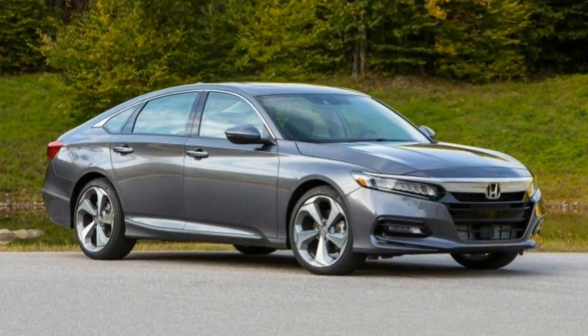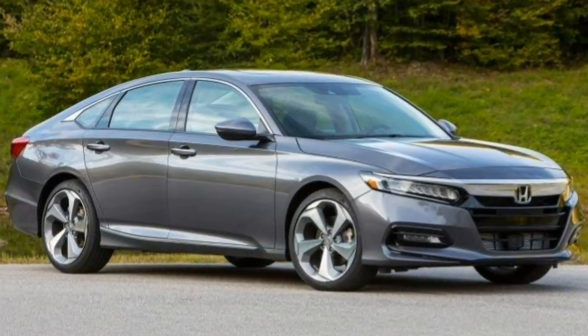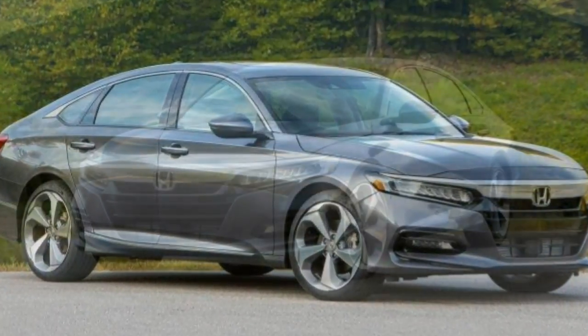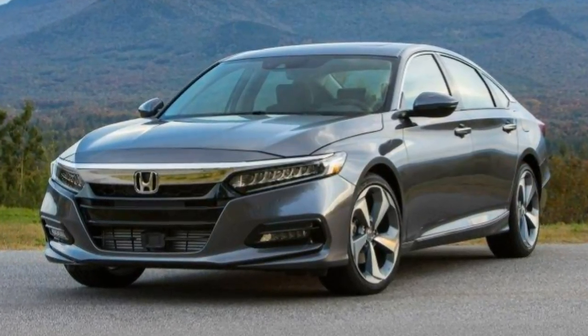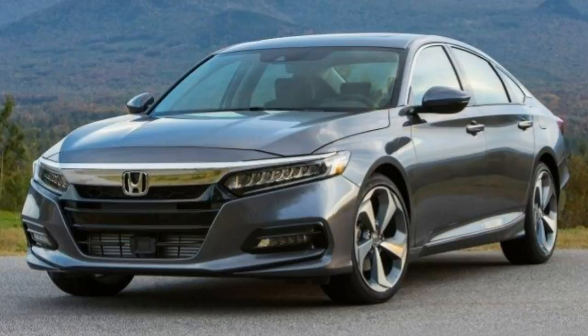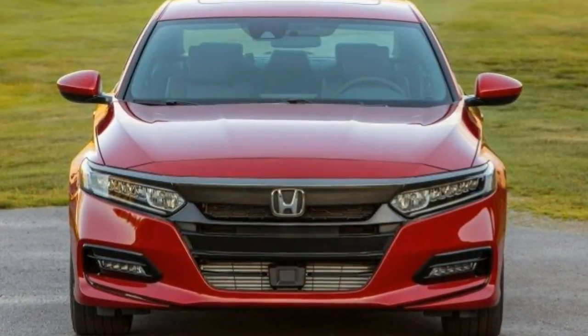Ride comfort. The Accord Touring incorporates an adaptive suspension providing you with an excellent ride for this class. The car feels solid and easily irons out smaller imperfections and absorbs larger hits. You don't feel sharp edges on this car.